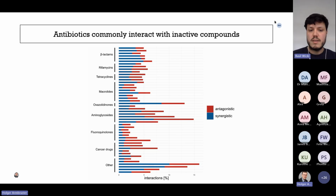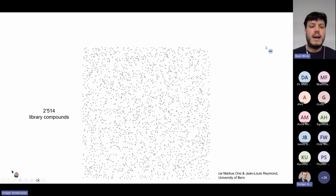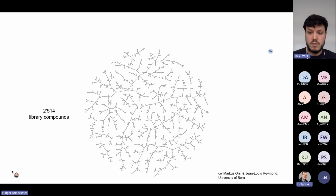In order to answer that question, I took these 2,500 inactive compounds, here each dot representing one of these compounds, and clustered them in a so-called tree map based on their chemical similarity. So the closer two of these dots are to each other, the more chemically similar these compounds are to each other. And I could then add the drug interaction data with one active compound against these 2,500 inactive compounds as a color map on top of it.